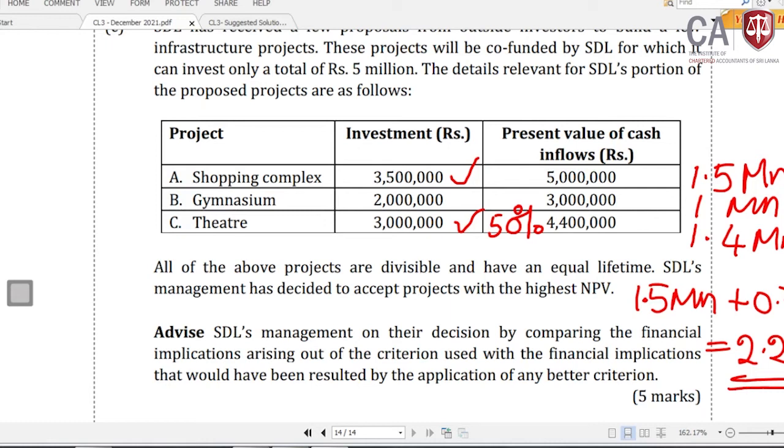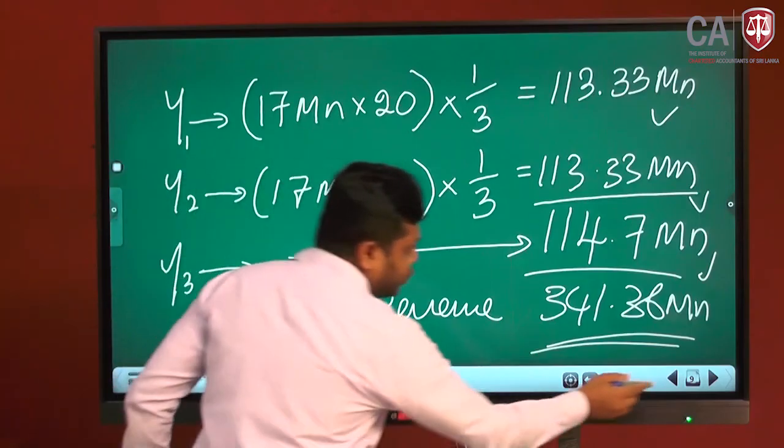When you are going to make a decision, when the investments are different and capital rationing exists, you have to calculate the profitability index. You can recommend accordingly. Okay, we will go back, calculate the profitability index of each situation, and show it to you.